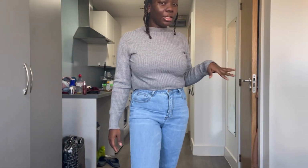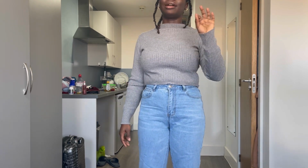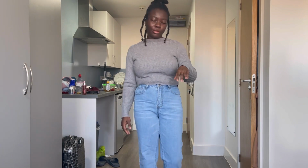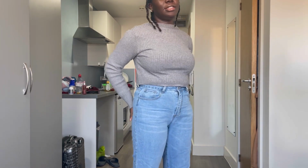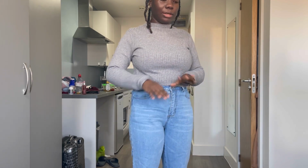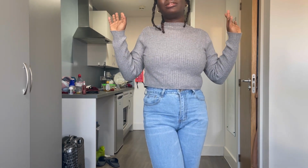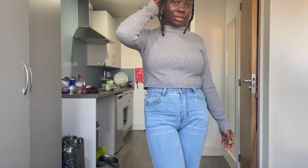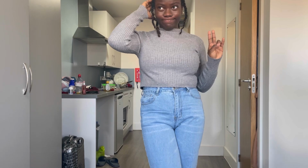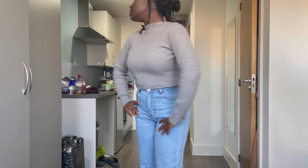So today I'm not feeling too well, so this is all I could pull off, to be honest. I can't stress right now. So this is the outfit. Jeans and a top. In this top I have just one layer, and I'm going to wear my jacket over it. Nothing extravagant, just basic. So yeah, that's it.